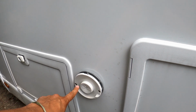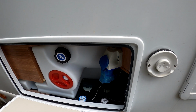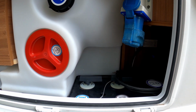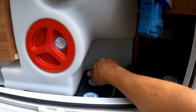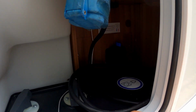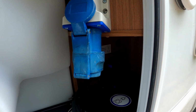Gas for the boiler, and then on this side we have the fresh water, which carries 110 liters of fresh water, and the gray water is in the bottom. You have the valves to close it and open it. I'm closing them now because we just emptied it. And here in the back, that's for the boiler. For the electricity, that is just connected here.